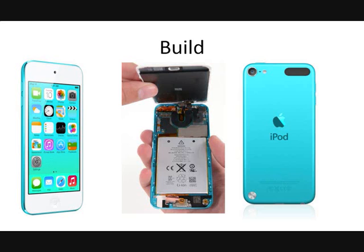One of the best things about the iPod Touch is that it's a lot thinner than the iPhone, meaning it feels even better in the hand. This is why I think the iPod Touch wins in build.